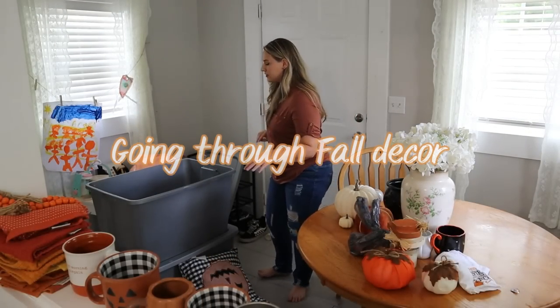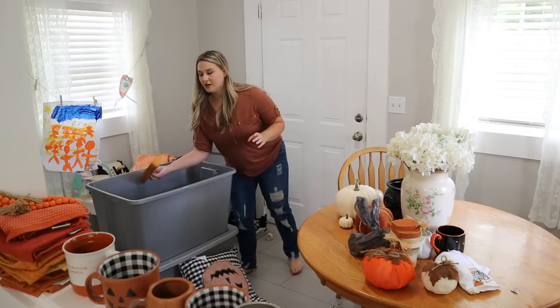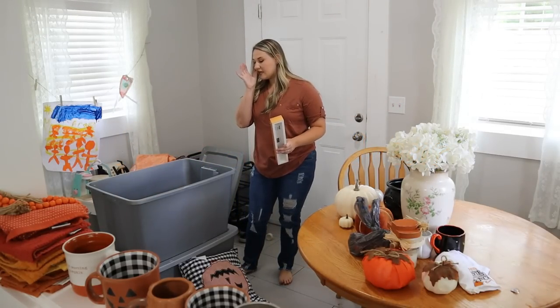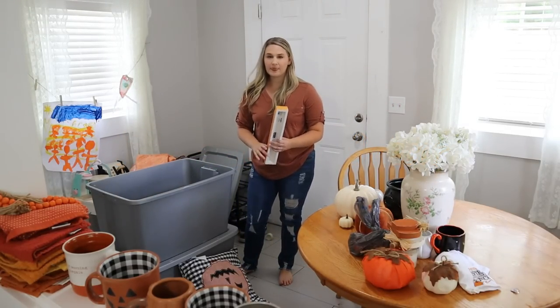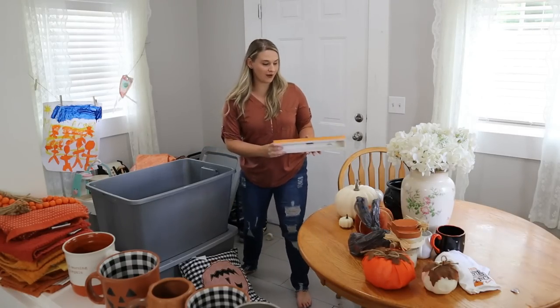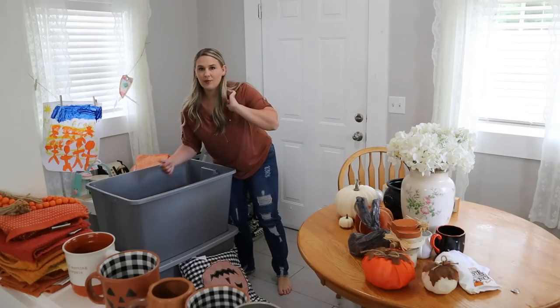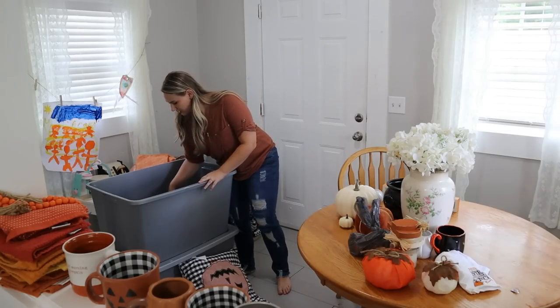So every year there's always decorations that I declutter. So whenever I go through my boxes, if I don't absolutely love it, then I'll just pass it down to family or give it to somebody else. So this is actually a mix of my fall and Halloween, so I'm just kind of going through it. And I'm going to make a little pile of things that I pull out and I don't really love anymore.